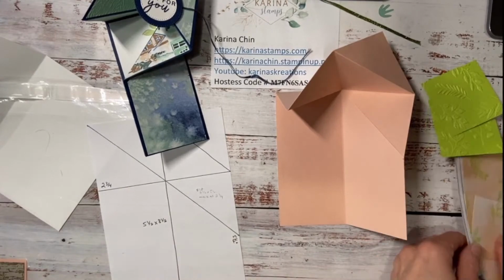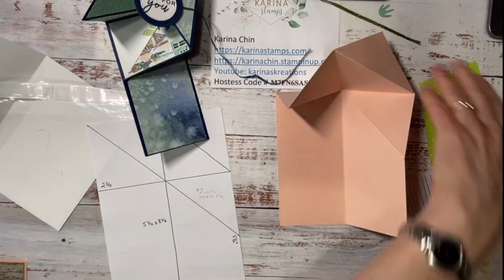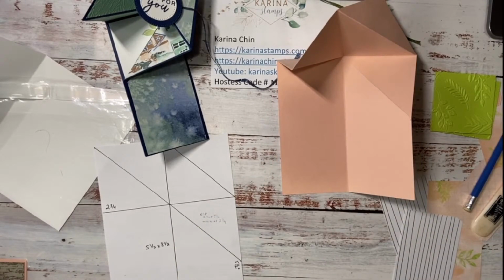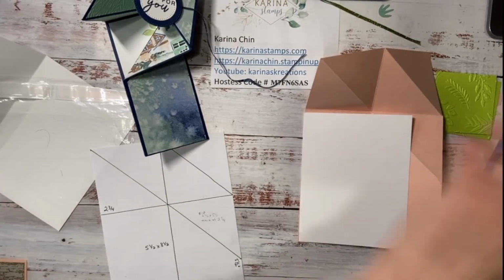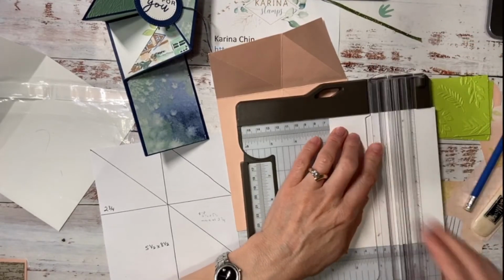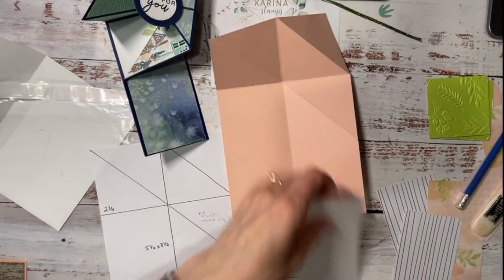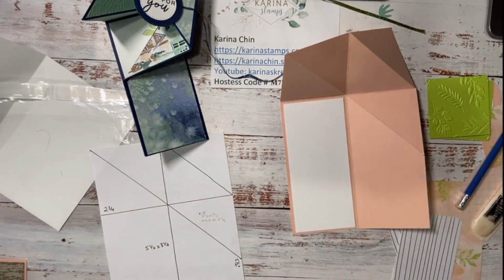So what you need to do is cut yourself a piece of basic white to go on the inside of the card. And I'm just looking, it should be 2.5 by 5 1/4. I don't know where mine, or no, 2.5 by 5 1/2. 5 1/2. 2.5 by 5 1/2. Who knows where mine went? So let's just cut another one. It's probably right in front of my nose, but that's okay. Okay, it's going to go right there.